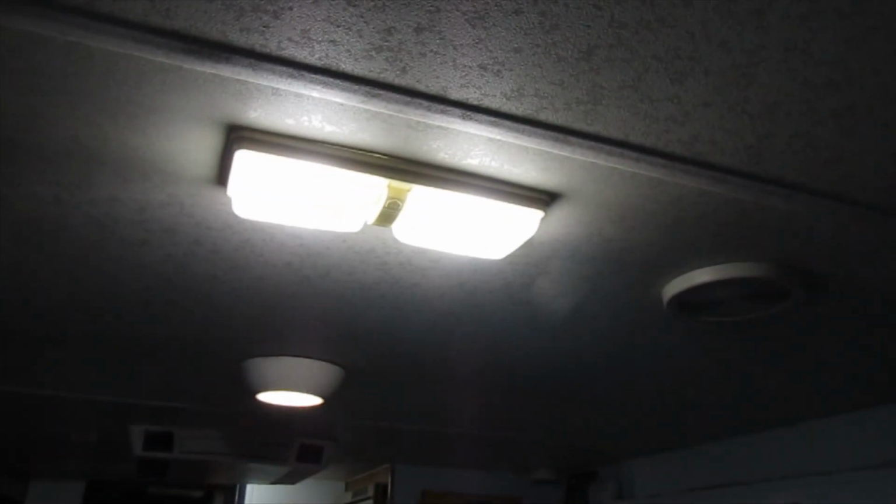Alright, we got several lights going here. I'm gonna go ahead and shut the generator off. There we go. Well, as you can see, the power converter must still work. Everything switches as it should.